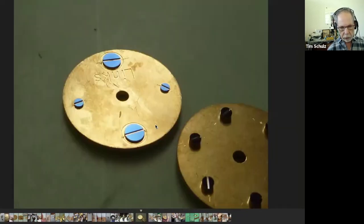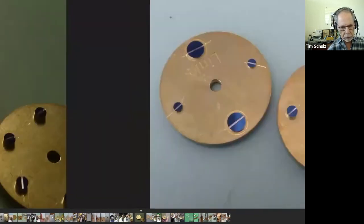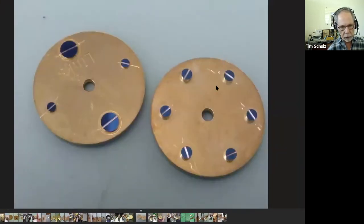So you notice that the slots are white and the edges are white because they're still nickel plated and they're not going to change color. They're not going to oxidize. But the blue is actually an oxide coating, heat induced on the surface of the steel.